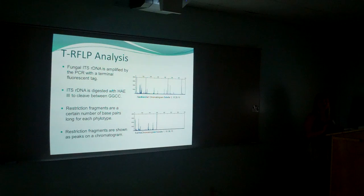Now, to account for the fungi that will not grow in culture, we use molecular methods. The fungal ITS region of ribosomal DNA is amplified with specific primers. This ITS region was chosen because of its high sequence variability at both the genus and the species level.